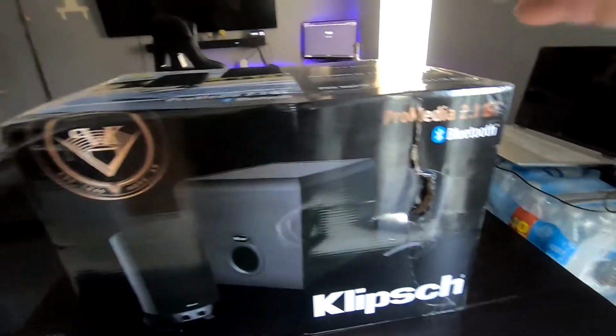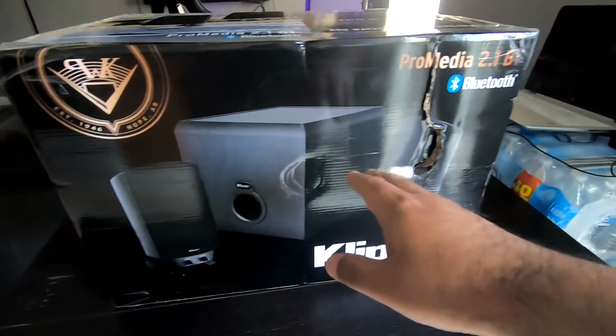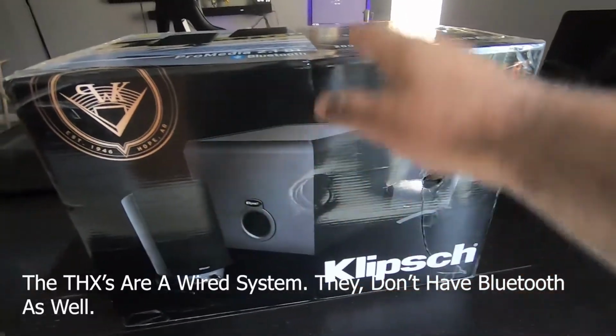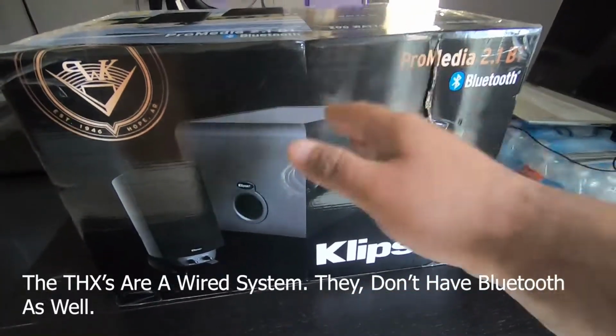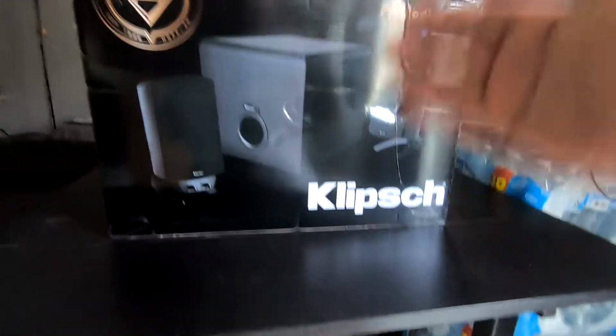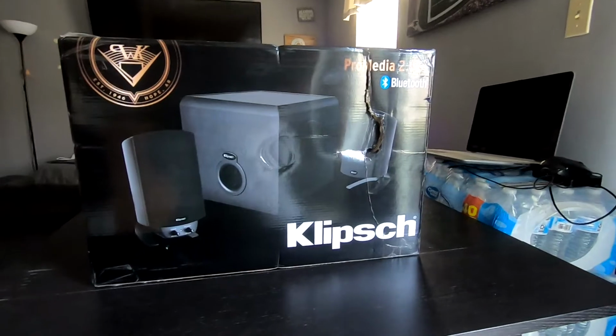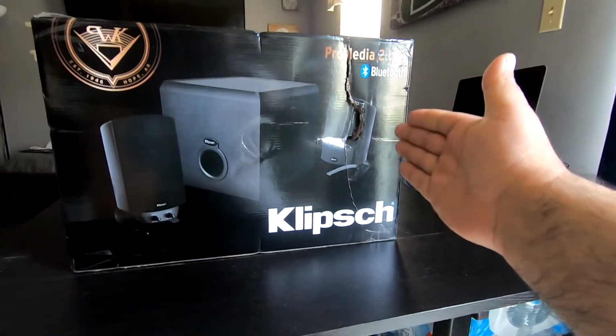There's a few other desktop speakers that I was looking into, like the Pebble 3. There's also a Bose, but I decided to pick this one up. I was hoping this had the THX certified, but unfortunately the THX doesn't come with Bluetooth capabilities, and it's all wired, which, as I just showed you, I don't want any more wires underneath the desk. So I decided to pick this up instead.